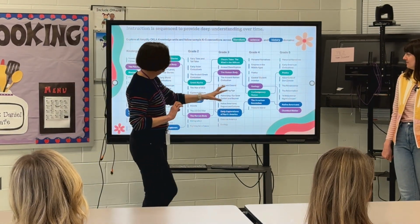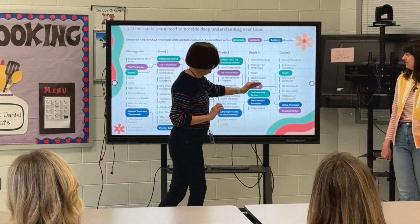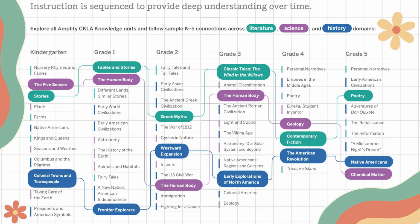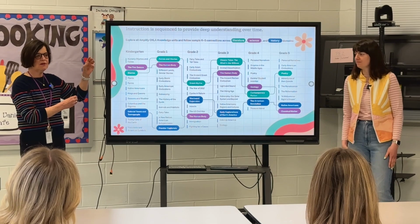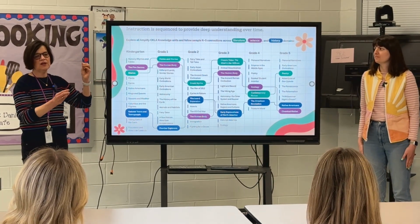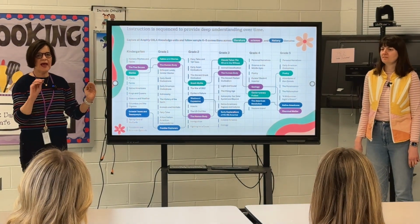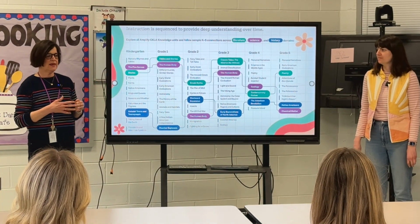So by the time they get to 5th grade, each of these units has built, and they're coming with more and more background knowledge. One of the things that we know is that some of our students have a great deal of background knowledge from their home environment, and some of them have less. And we want to build a level playing field of background knowledge and vocabulary, first of all because it's equitable, and secondly, because as we saw in that reading rope, background knowledge and vocabulary really contributes to understanding what you read. So CKLA is really built to build that at school as well as whatever they get from home.